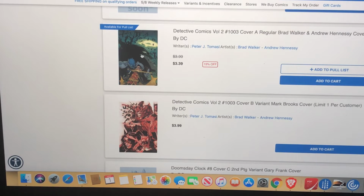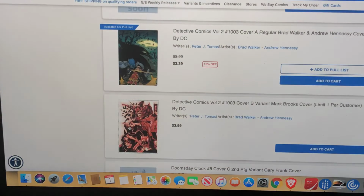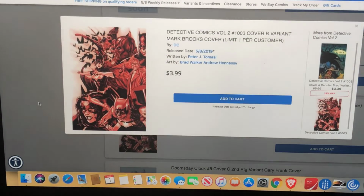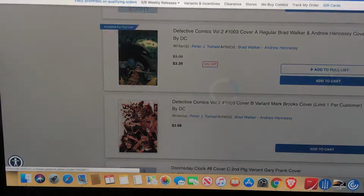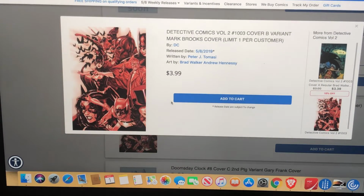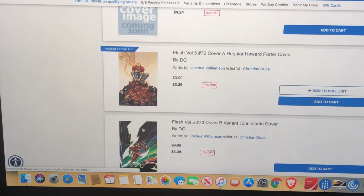You got Detective 1003, continuation of that storyline. There's the A cover, and then you got a Brooks B cover. I think I like the A cover better, actually. I don't know. I don't like this all one color. I think I like the A cover better on that.